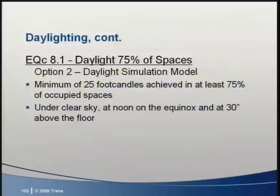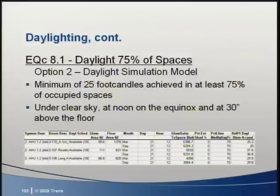Here we can see what the daylight illumination requirements are to achieve the daylighting credit. When users create daylighting definitions, the program generates a special report showing the foot-candles of daylight present in the spaces with daylighting controls. As we can see here, the report outputs the daylight illuminance at the user-defined reference point.